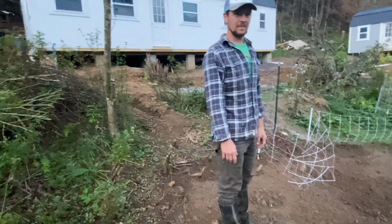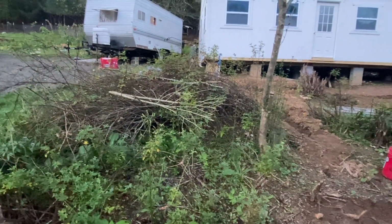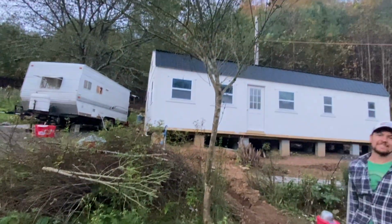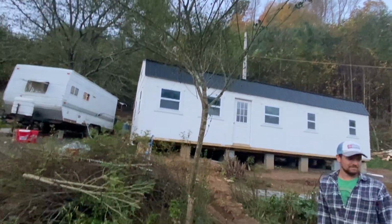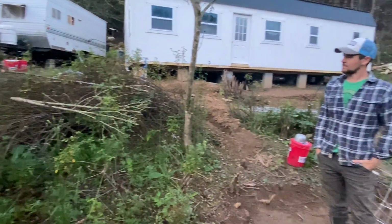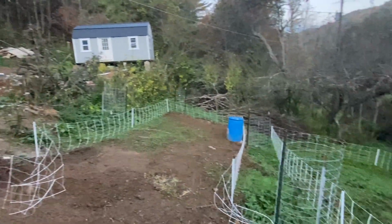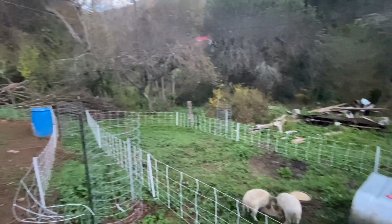This whole area was covered in brambles like this, but higher. Like, this tree was not here. The tree was buried in brambles. So you can imagine these roses were up to the tops of that tree over this entire pasture area, which we are turning into the orchard.